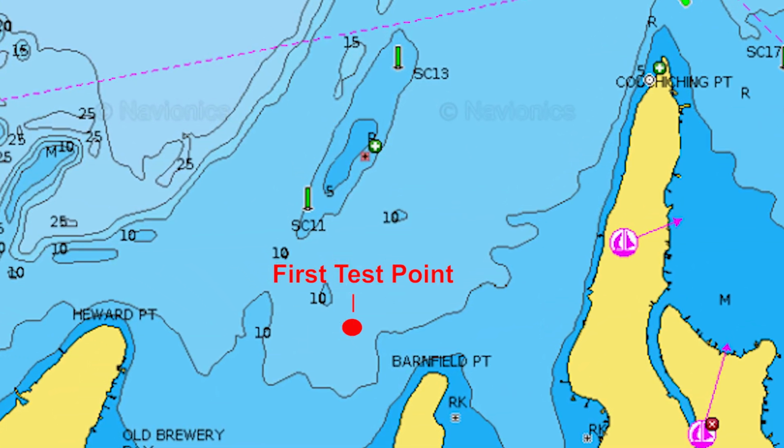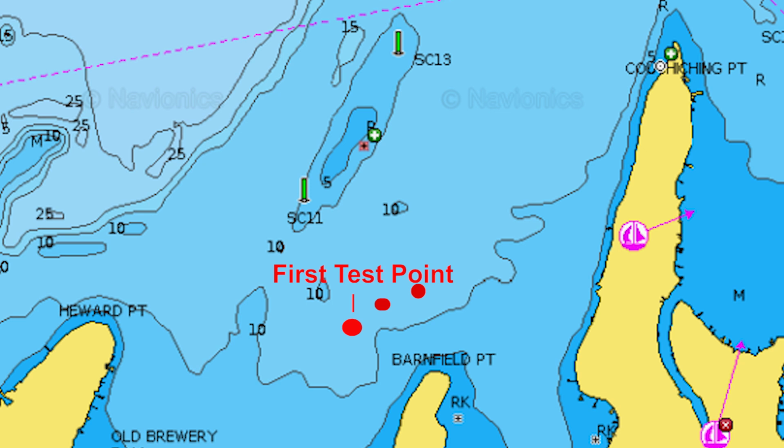We went on to test 2 or 3 more spots about 70 to 80 yards apart, and the ice was pretty consistent. So if you're thinking of heading out, remember, be safe, have fun, catch a lot of fish.